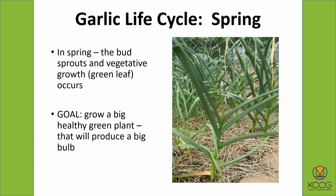And then it sits dormant over the winter, although it did make some root growth. So think of it kind of like tulip bulbs. People plant tulip bulbs and daffodil bulbs in the fall, and that's so they can get their cold period, and so the roots can get established. And then the next spring, the flowers come up. So this is very similar.